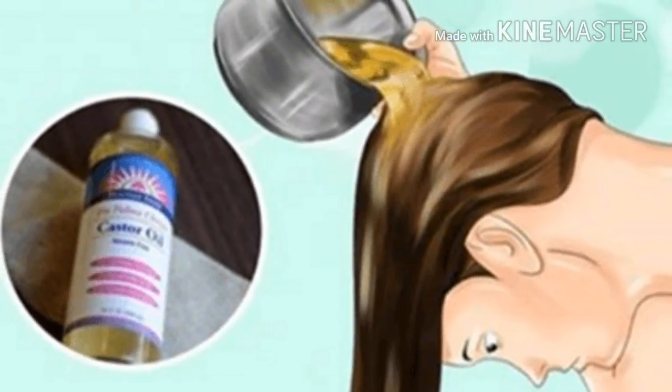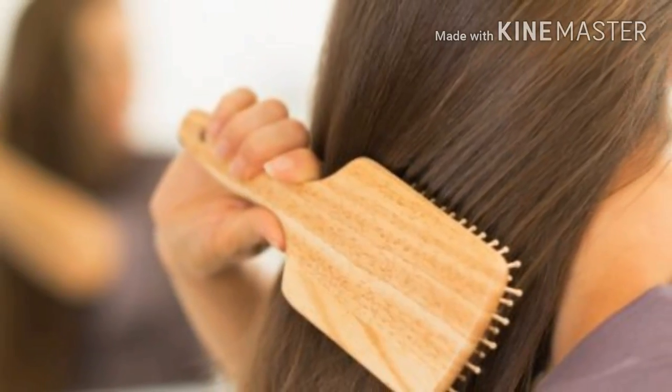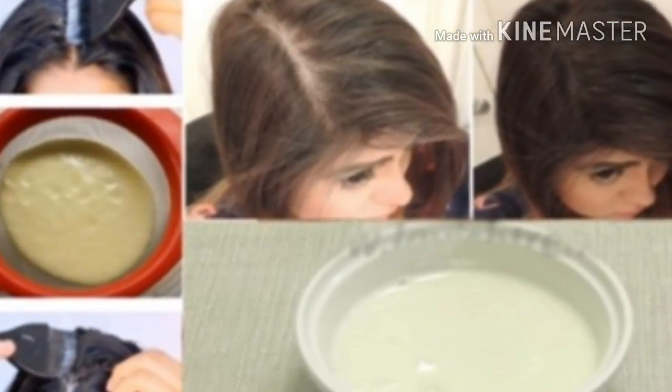Sure, you can use drugs like Rogaine, or you can go in for a hair transplant or fusion, but sometimes the easiest, most inexpensive solution is to try to stop hair loss naturally. According to hair experts, losing 50-100 strands of hair every day is fairly normal. It is only a cause of concern when you lose more than that.